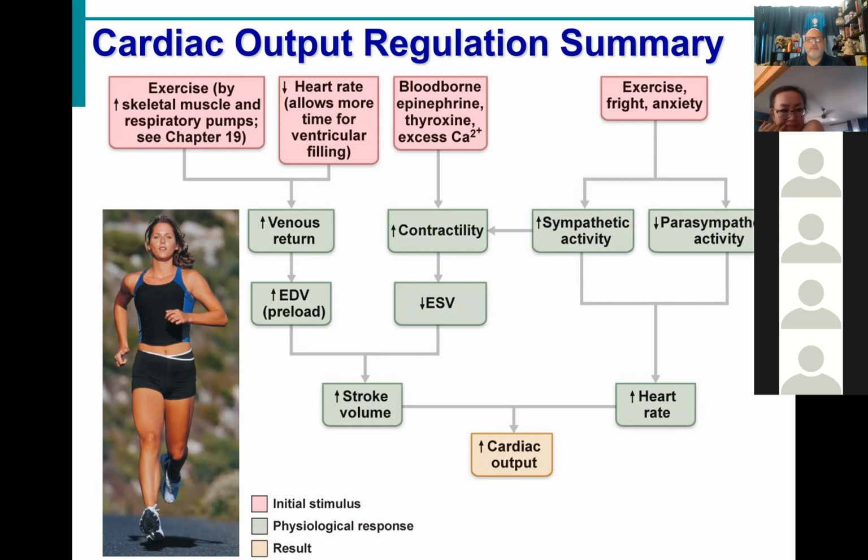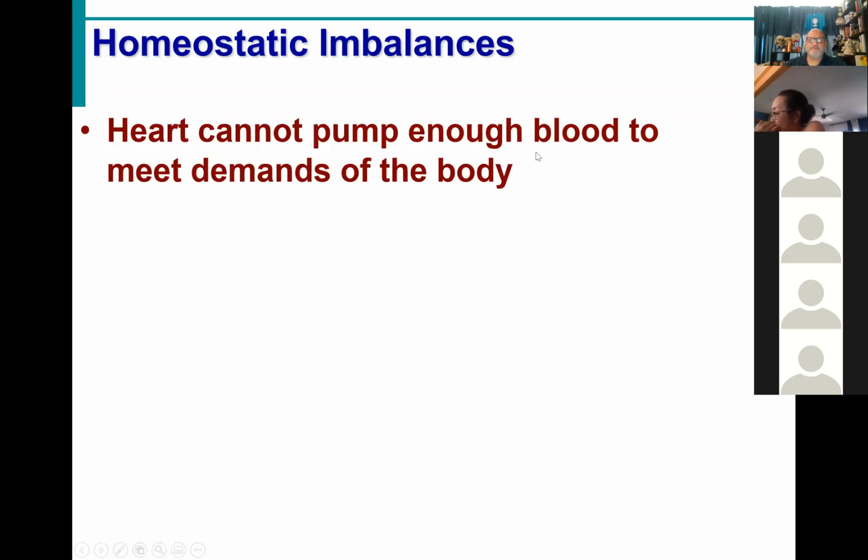All right. Questions on that? Excellent. So these factors affect stroke volume, affect heart rate, affect cardiac output. All right, one last important topic.